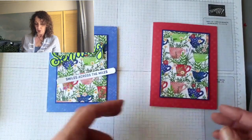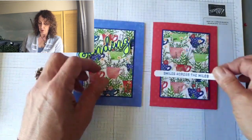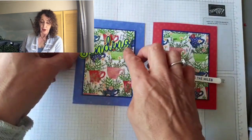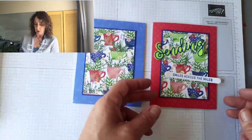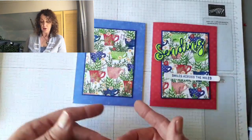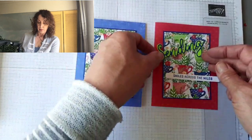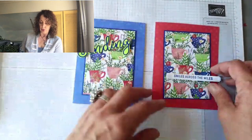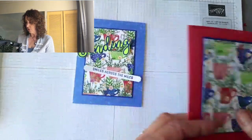Okay, so look, we have the 2 cards side by side. And now, see, if we can do it on red. We can do it on Sweet Sorbet, or we can do it on the Orchid Oasis. See how pretty they are? Same paper, just a different background. So you can do whatever you like. I think I'm going to do it on this one. Okay, so we're going to finish it off.